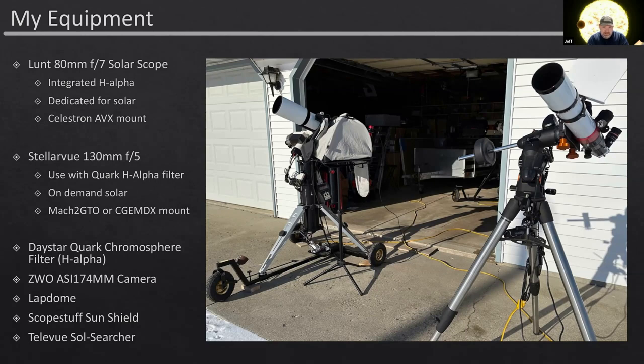And then there's a handful of other things, and I'll walk you through all this stuff here. But the Daystar Quark chromosphere filter, I'll get into that. I use just a ZWO ASI 174 planetary camera. This lap dome that you see, it looks like a little tent there, is very helpful.